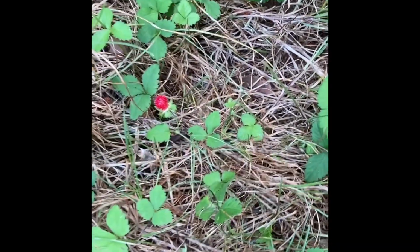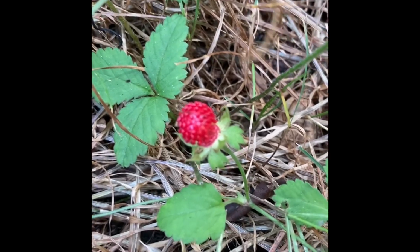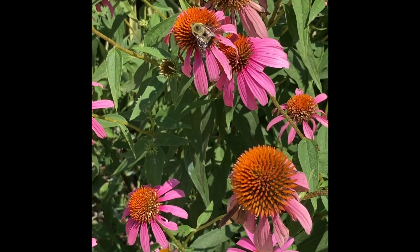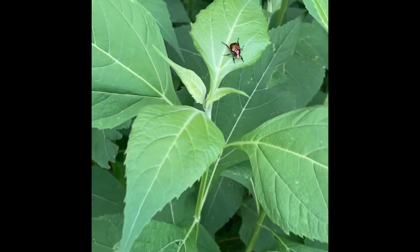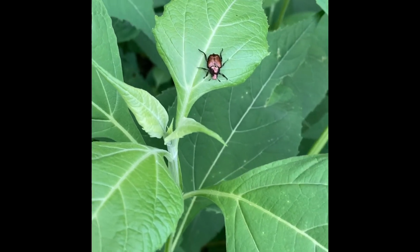There's something red. Is that a ladybug? No, it's a wild strawberry. I wonder what that is. He flew away. Well, we didn't spot any ladybugs on our walk today, I'm sorry.